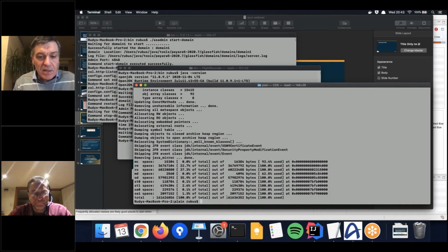And then at the end, it gives you some information, and you see that it has created a file of 160 megabytes. That seems a lot. That is also a lot, but that file contains the entire classes of the JVM, Payara Micro, and your application, which is required to run your application. So you have created more or less a custom JVM.